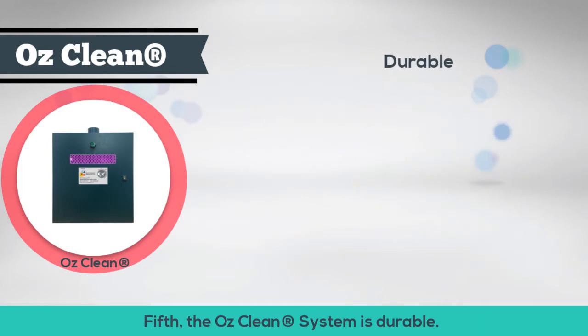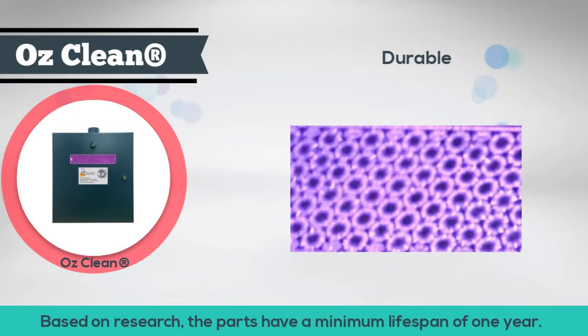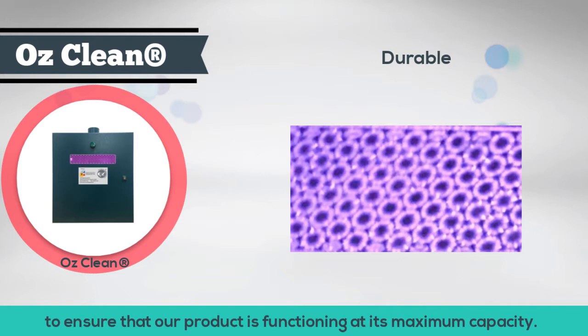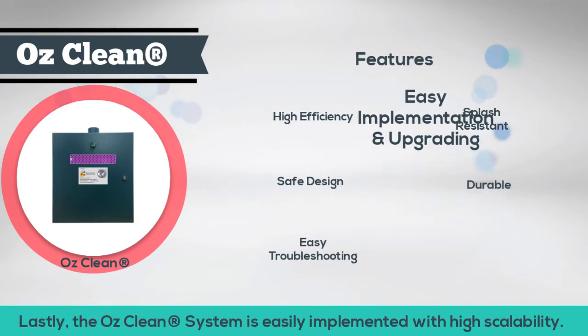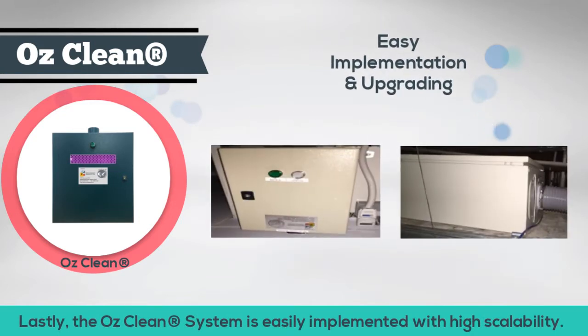Fifth, the Clean system is durable. Based on research, the parts have a minimum lifespan of 1 year. Nonetheless, the service and maintenance should be done on a quarterly basis to ensure that our product is functioning at its maximum capacity. Lastly, the Clean system is easily implemented with high scalability.